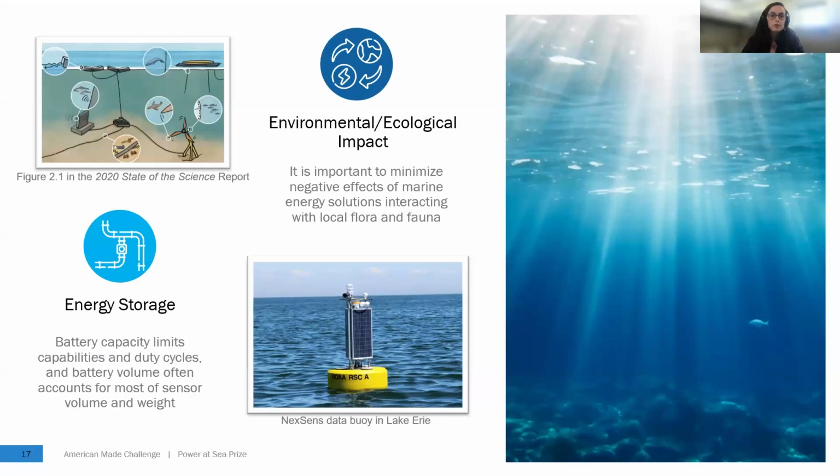The next challenge area is energy storage. This can be from limits of battery capacity, which goes hand in hand with deployment duration, but another challenge of energy storage is that batteries can be really large and heavy and take up quite a lot of space on the deployed system. And so reducing the amount of capacity or the size of the energy storage system can be crucial in successful deployments.